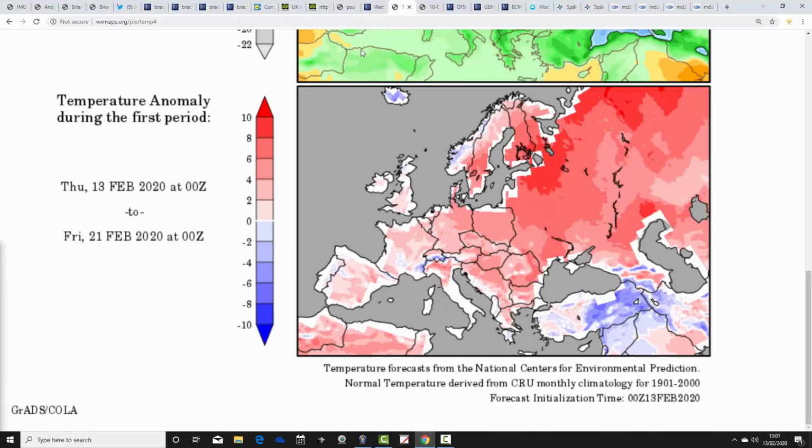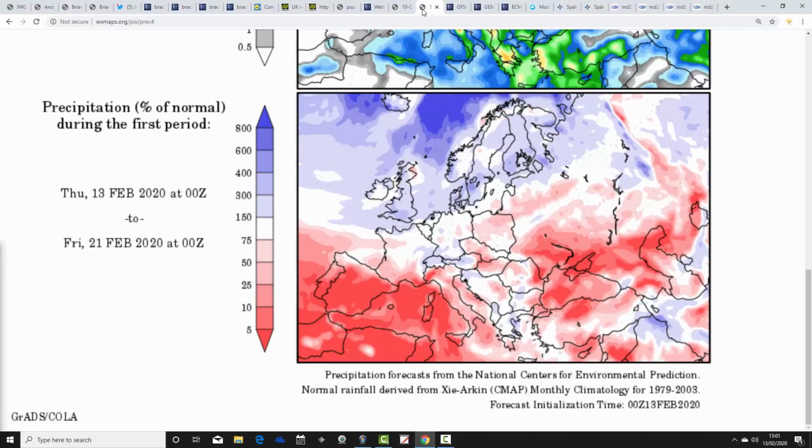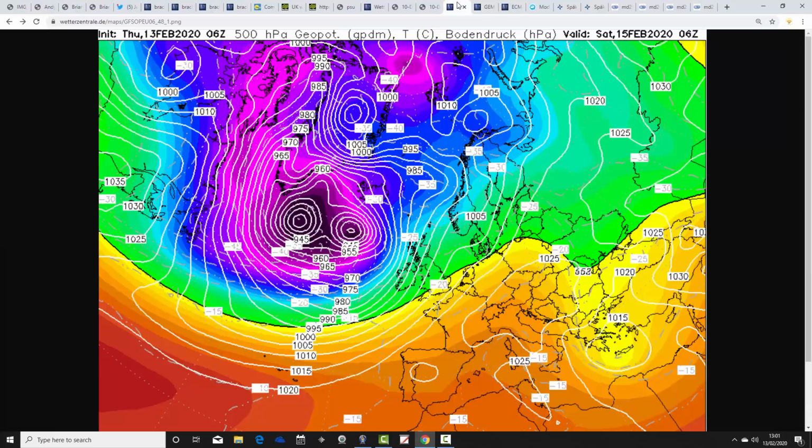Temperature anomalies from the 13th to 21st of February, generally a little bit milder than average. Precipitation anomalies from the 13th to 21st of February, a little bit wetter than average, particularly for England and Wales, where it's quite significantly wetter than average, actually.